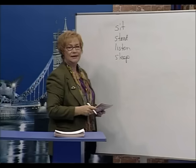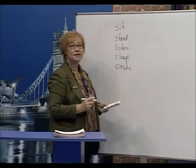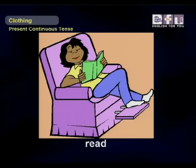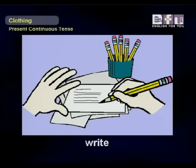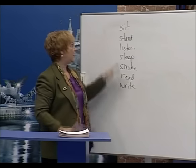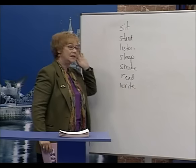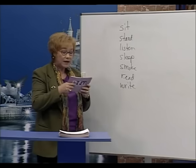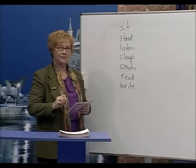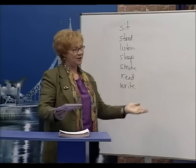Sleep. Smoke. Read. Write. Okay? Now again, we have sit, stand, listen, sleep, smoke, read, and write. Now, we're going to practice the present continuous with the help of our assistants.